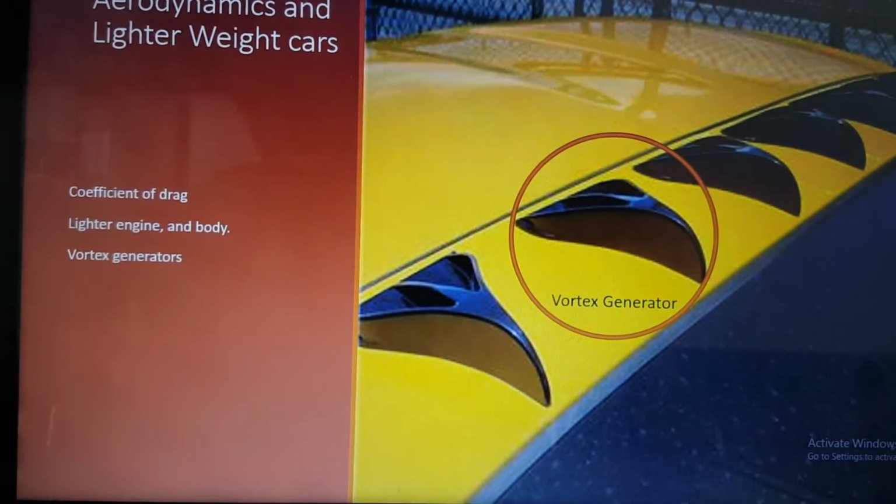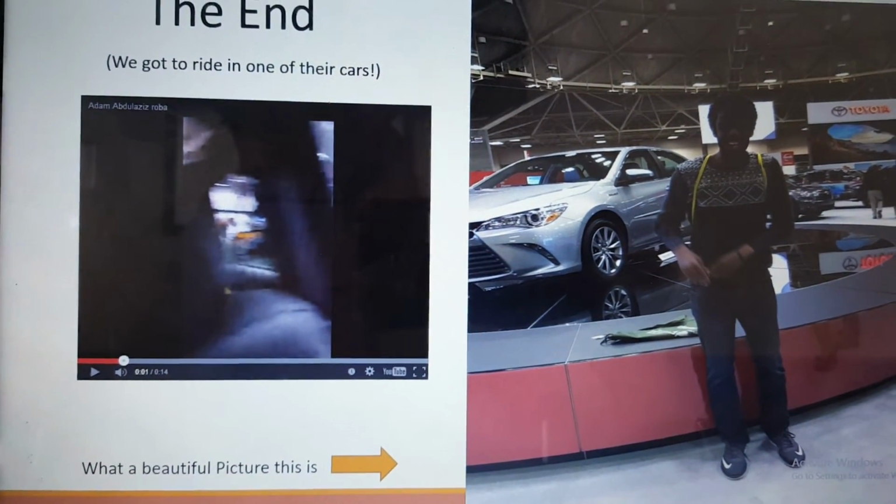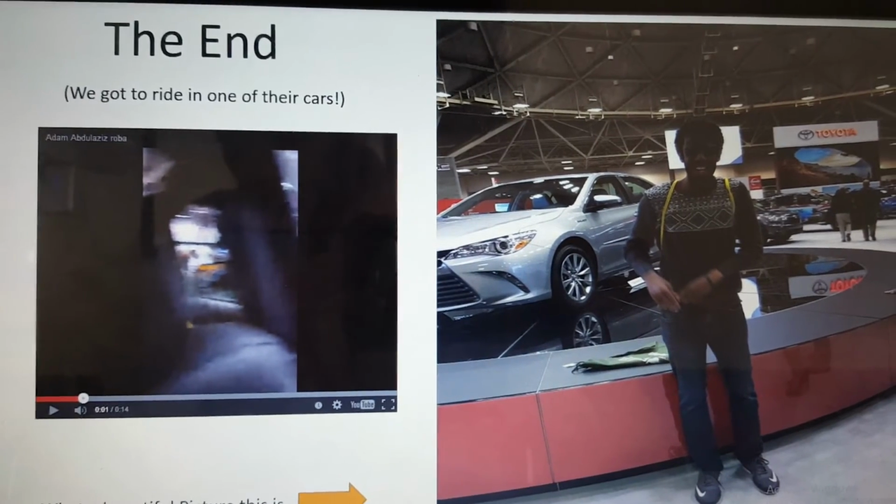Overall, this is a great experience to learn about the impacts of vehicle technology on the planet and my ability to choose wisely when purchasing a car. In the end, the experience was pretty enjoyable.